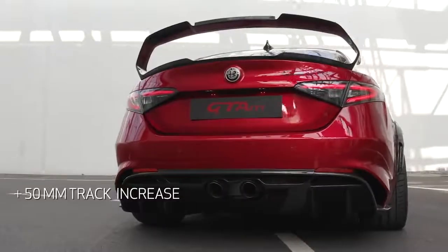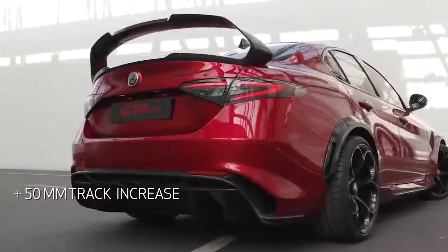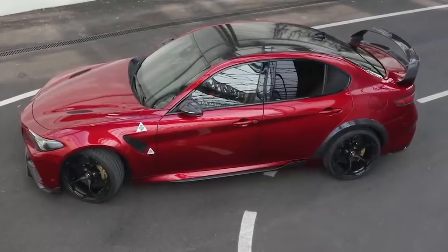And they widened the front and rear tracks, so they actually gave it wider fenders, and you actually have to have carbon fiber fender flares to cover the black wheels now. Yeah, it's cool how the back is dark and the front is color matched.